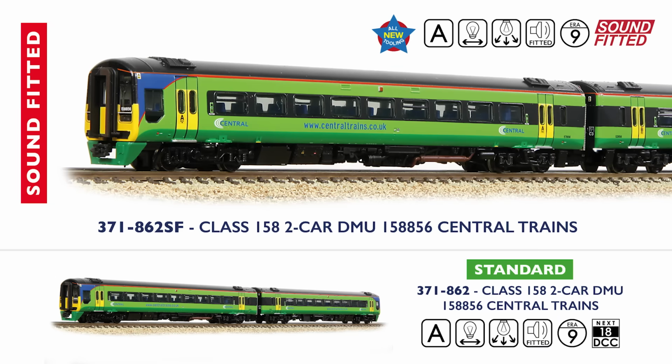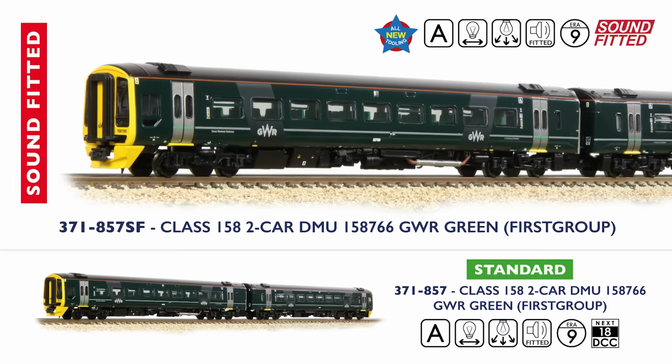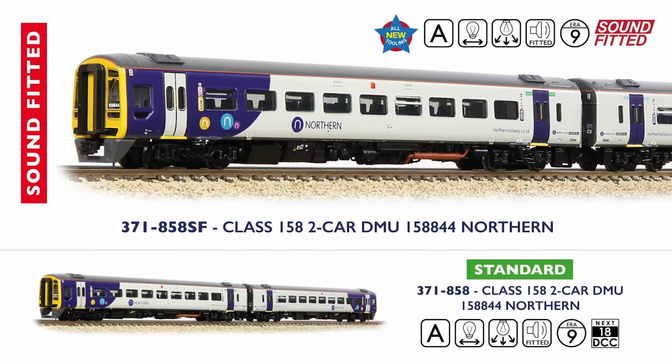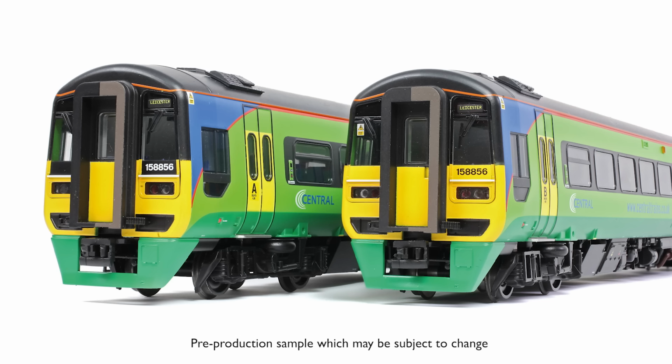Next we have the vibrant green livery of Central Trains as carried by set number 158856. The green theme continues as we welcome 158766 to the range in GWR green, and completing the lineup for now is 158844 in Northern livery. The real Class 158s are popular, enduring prototypes, and we're sure these new Graham Farish models will be too.